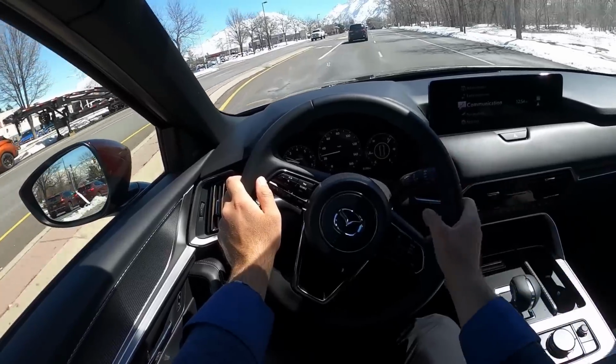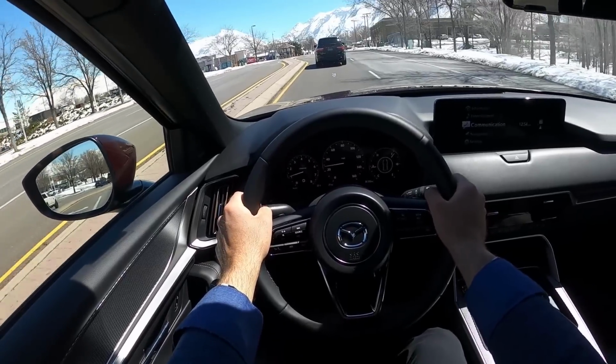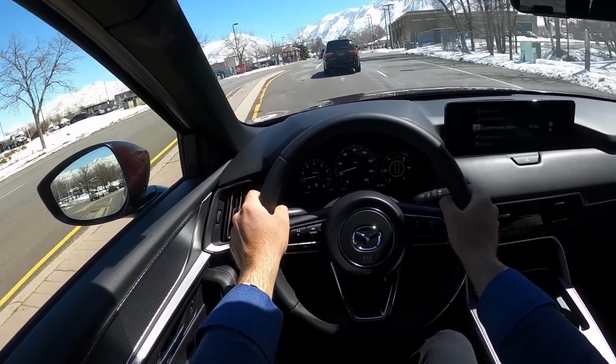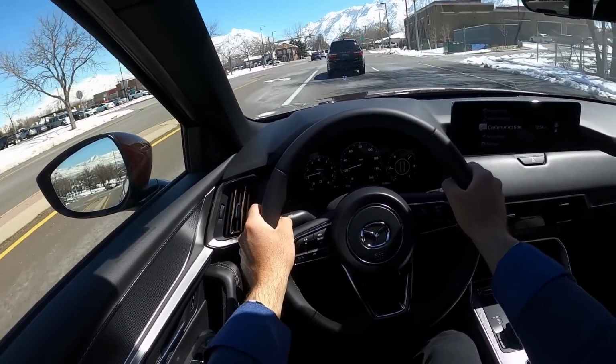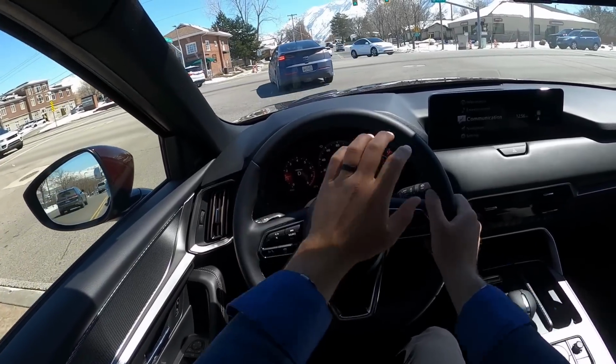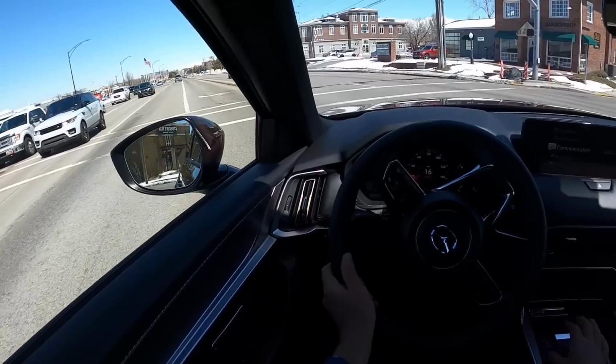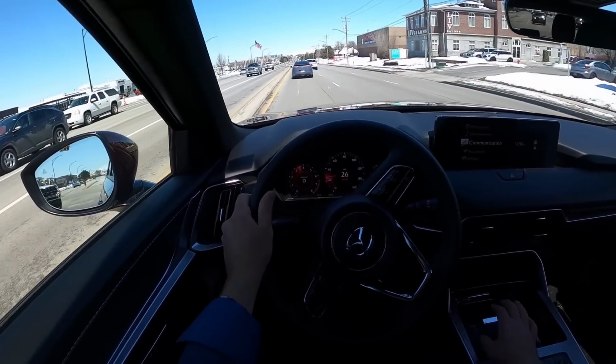But yeah, just look at this, barely in it. And we're at 4,500 feet elevation here, so turbos are king up here, and this definitely shows that. We've got the CX-90 in the sport mode here, so we'll be able to get proper acceleration, is what we will call it.